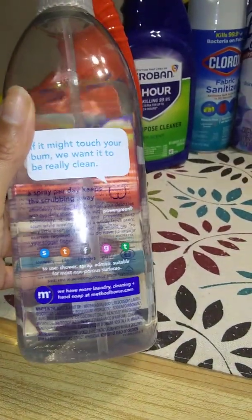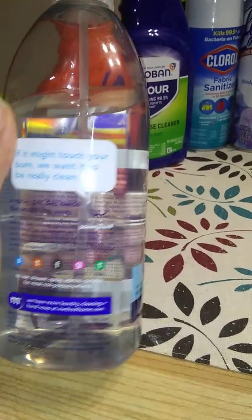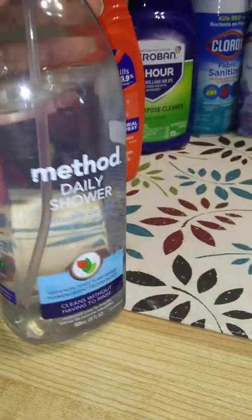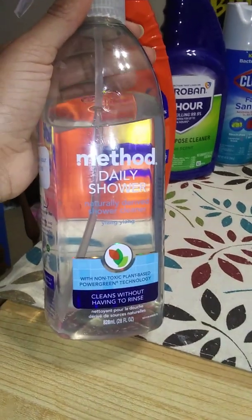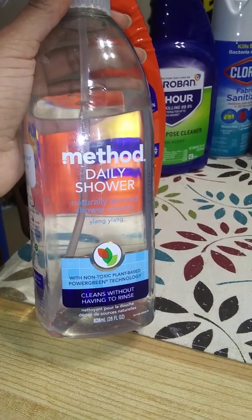The instructions are pretty much straightforward, and it does say a spray per day keeps the scrubbing away. This does not mean you do not have to scrub your bathroom and shower and stuff down. It just prevents soap scum from building up, so it's an easier clean when you actually do.